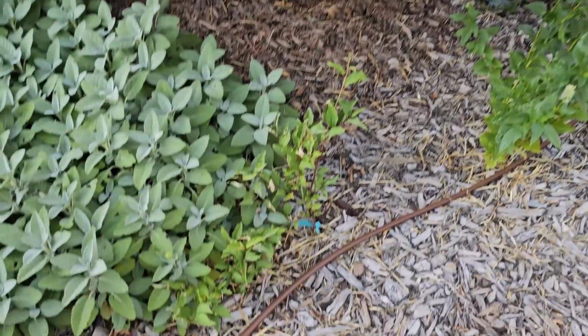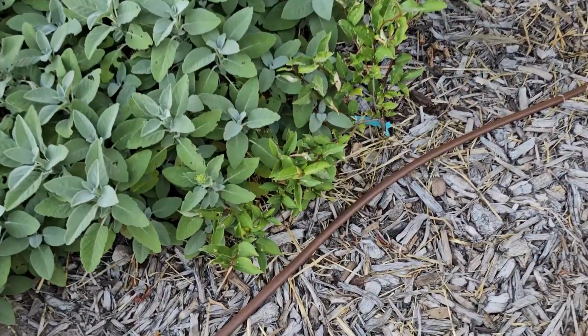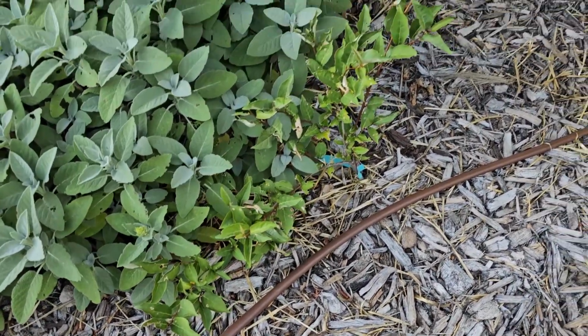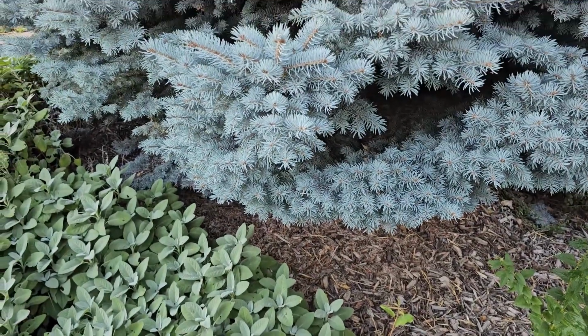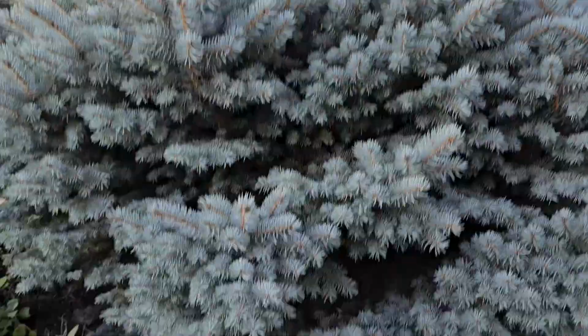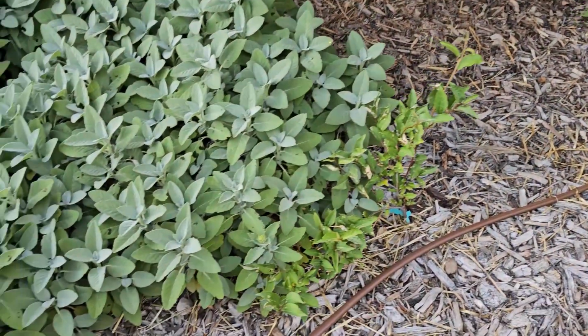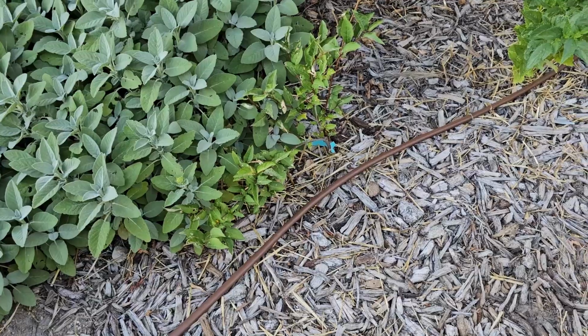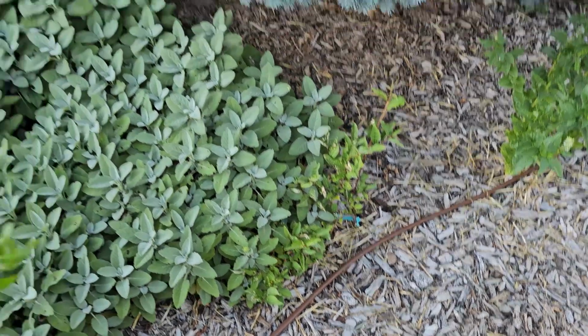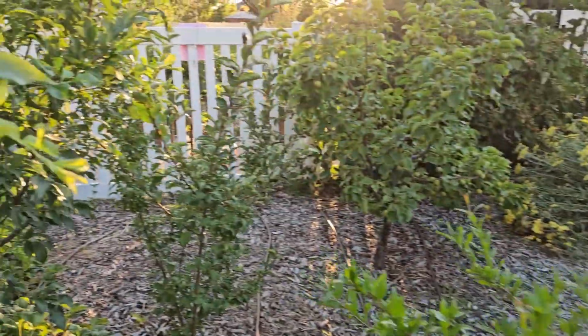This is the pollinator. It's a red gem, and it was planted at the same time, and it's just struggled. I may need to move it out away from this glow blue spruce, because the roots are probably sucking all the water from it, and I need to cut the sage away from it and see if we can get some growth on it. Because if it would flower, then we would start getting fruit.